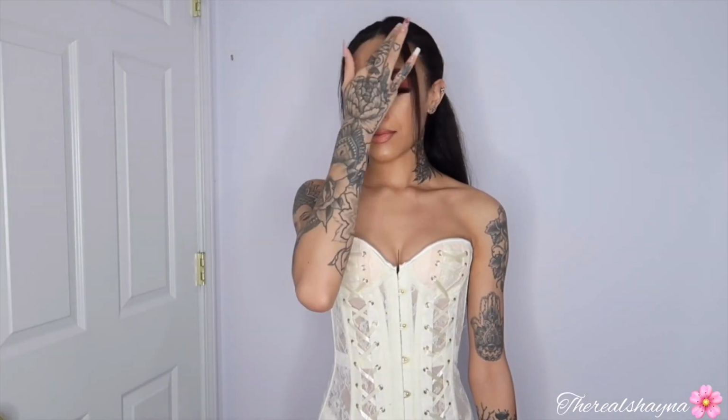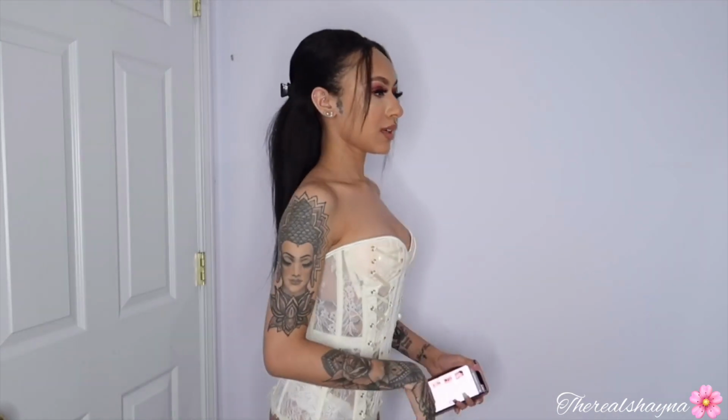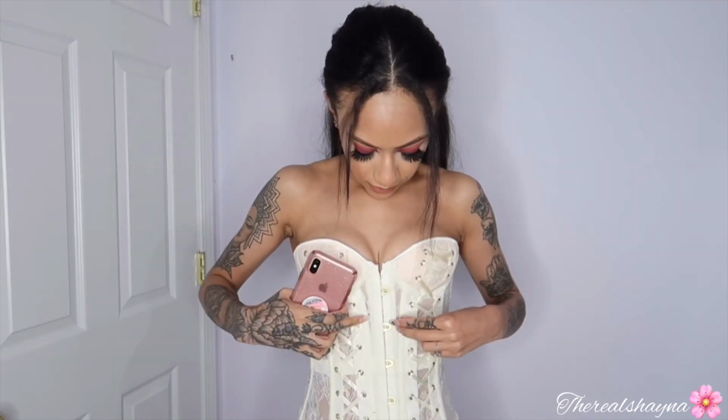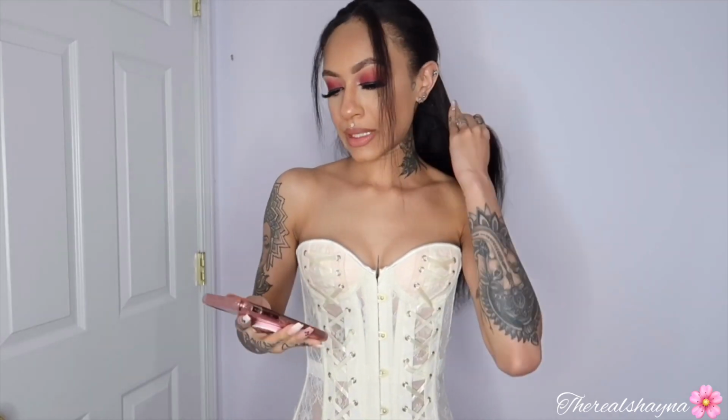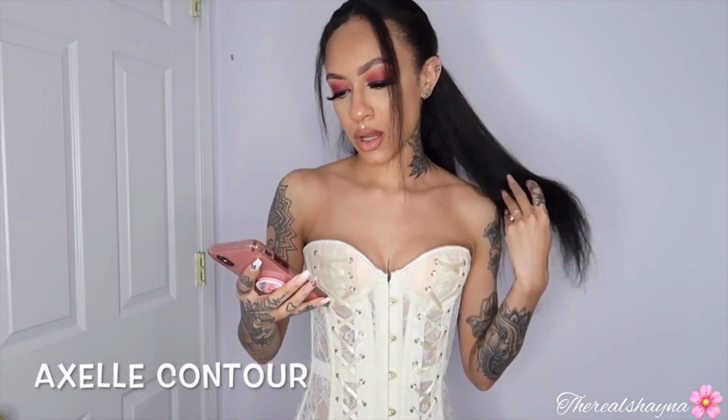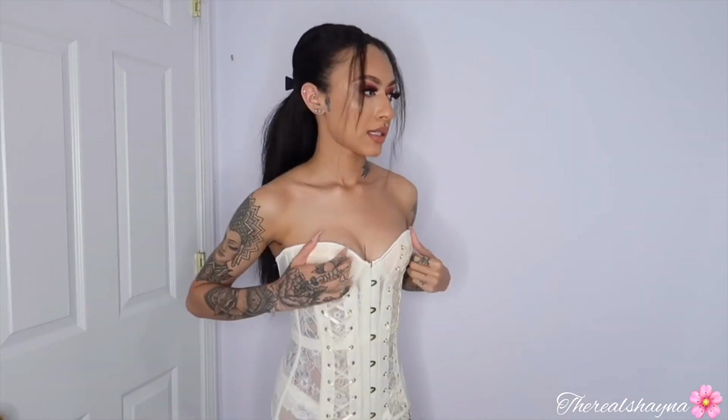Okay, so I saved the best for last, and yeah, predilection. This is like a wedding dress. It low-key kind of does though, but let me tell you guys, this took so long to put on. It took me almost 10 minutes because I couldn't get these to buckle in. But this one is called the Axelle Contour, size extra small.